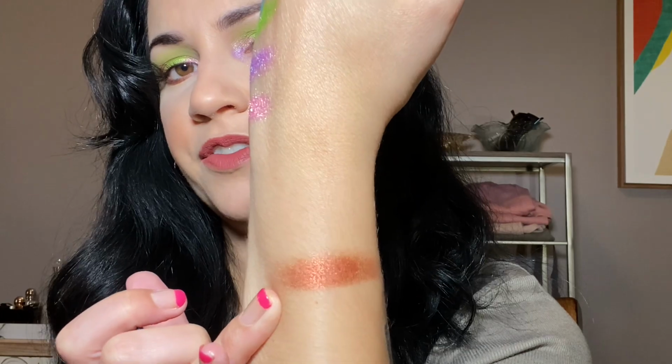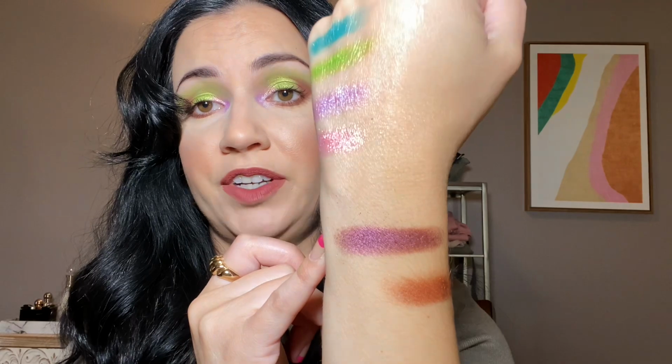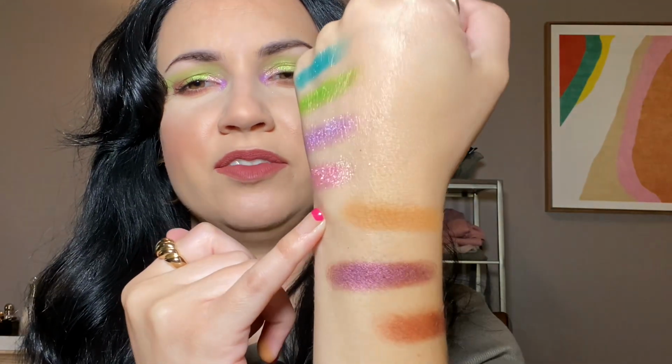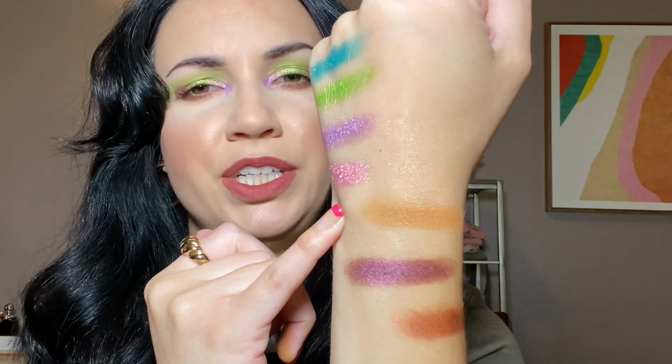So that is Defiance. Then we have a purple metallic. What's this one called? Rebirth. Yeah, very, very beautiful. And then I've got 6 matte shades to show you. This one is called Esteem, and it's kind of a bit of a mustardy, warm camel brown, which I love those type of shades.